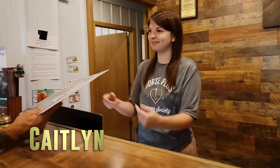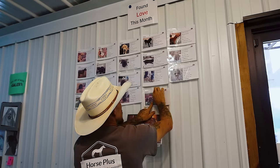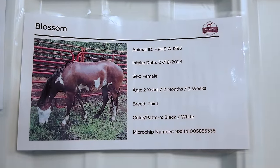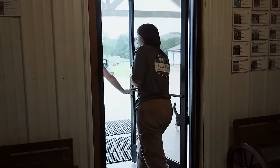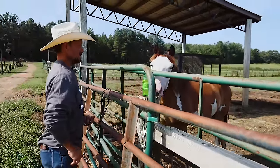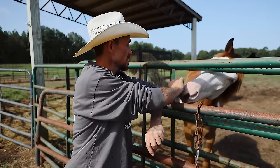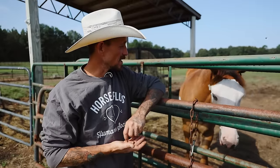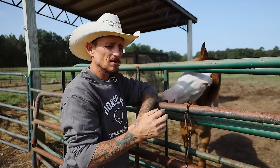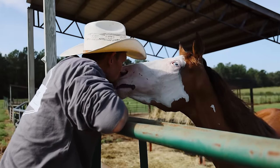Congratulations, you now own Blossom. Thank you. You can go ahead and move the picture. All right, this is Blossom. I've adopted her. We now belong to each other. I think I belong to her more, as it looks. But transport will be delivering her to my place Monday evening, and we'll get her turned out and start working with her and let her make some friends, and we'll get her trained, broke, and see what we can get her to do. Maybe we can teach her a trick or two.